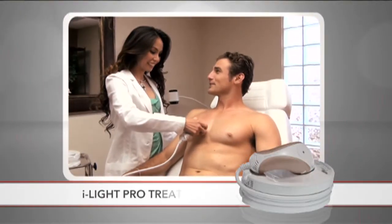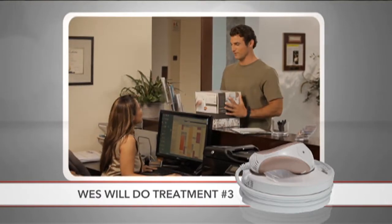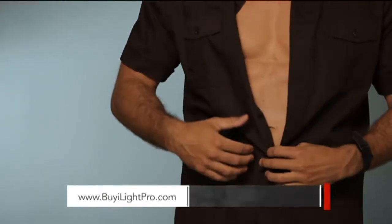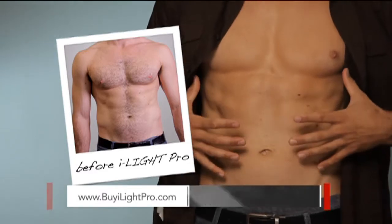Two weeks later, Wes came in for his second iLightpro treatment. That day, we sent Wes home with an iLightpro so he could do his third treatment at home. When Wes came back for his 1 month follow-up, he was a happy guy. Well, before I started using the iLightpro, I had a lot of chest hair on the top and on the bottom right down here. But I started using it and it actually took off all of the chest hair on the top and more below on the abdominals.